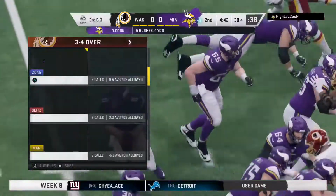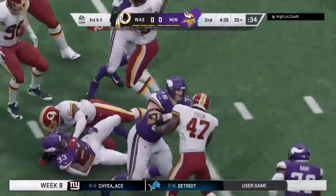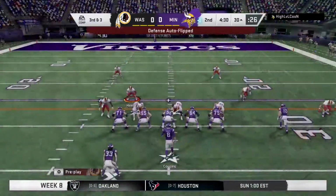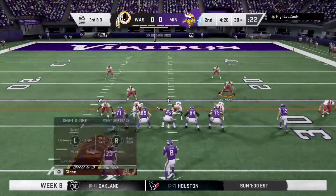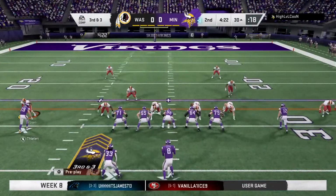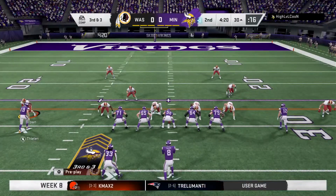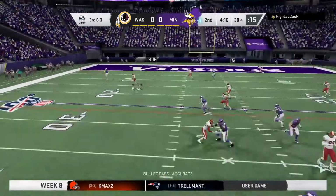I think you're right. And he'll slice his way down to the 30 with a pickup of 7. That was a really nice run there to bring up 3rd and short. After the incompletion on 1st down, it's awfully nice to have a running back that you can hand it to and put you back in a good situation. 3rd and short yardage. Cousins.